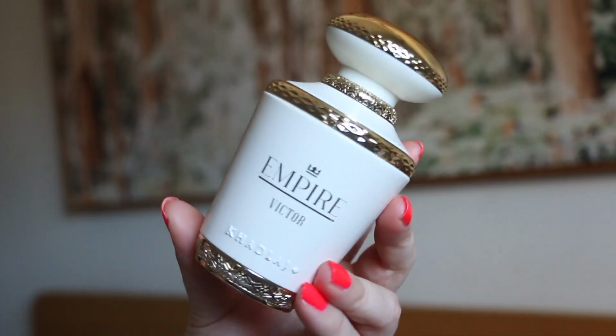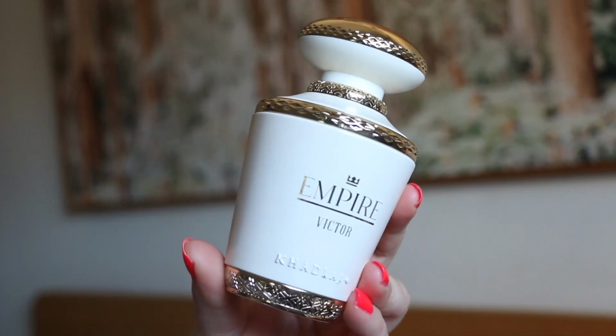One that does give me vanilla cakey vibes, and this is probably my most used fragrance, I think partly because it's quite affordable, easy to come by. So if I need to repurchase it, I'm not like crying into my bank account. This is Empire Victor by Khadlaj. Now this does have citrus in the opening, but it dissipates very quickly. So if you don't like citrus, I wouldn't be deterred by this because as soon as the liquid dries on your skin, it really just lifts and disappears.